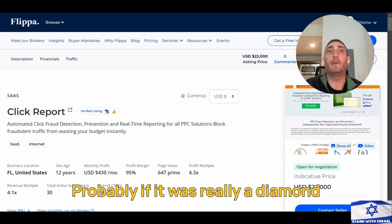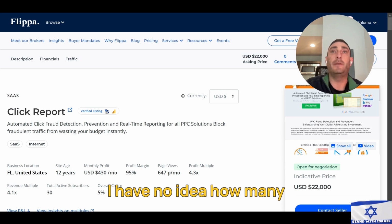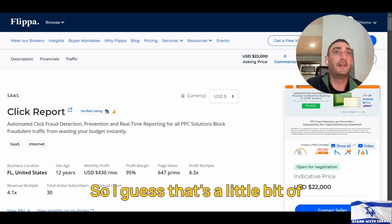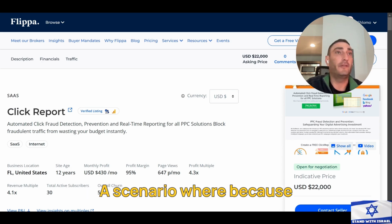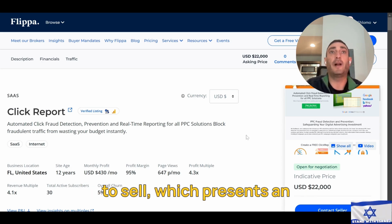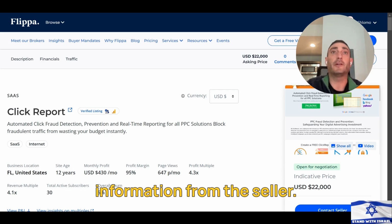Probably if it was really a diamond in the rough, it would have sold within the 21 days of first access. I have no idea how many people pay for first access, so that's a little bit of an ignorant statement of mine, but that's my gut instinct. Because of the lack of information, it's going to take a lot longer to sell, which presents an opportunity for a buyer that's going to actually reach out and get the information from the seller.